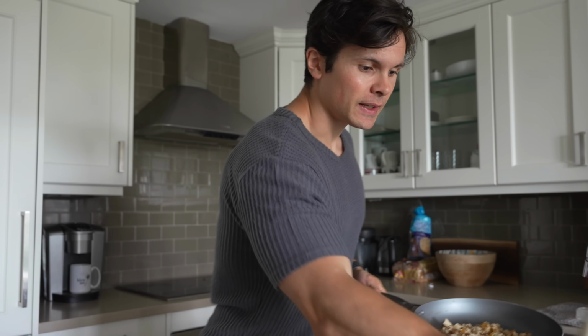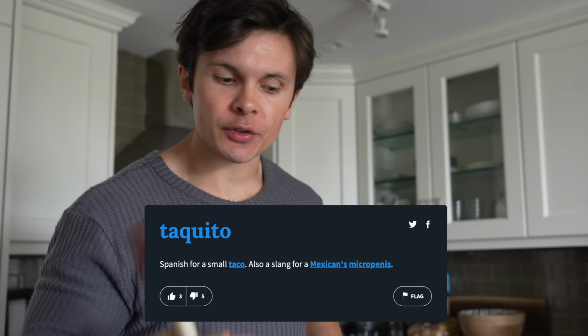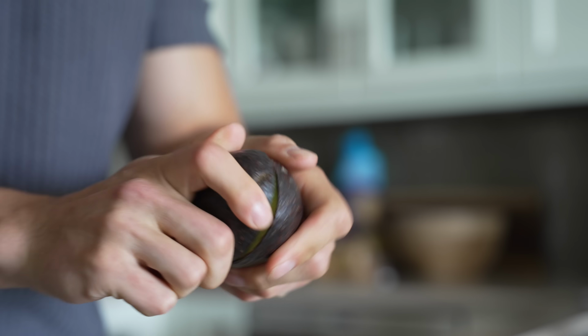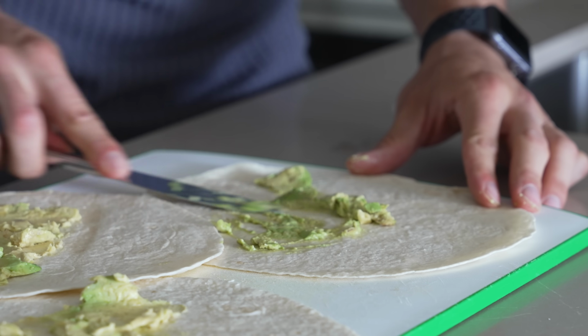Breakfast today has been inspired by my times in the alleyways of 7-Eleven when I get those whiffs of taquitos, which taquito stands for small tacos. So we are making our own anabolic taquitos at home. I have 3 of those tortillas I showed you guys earlier, and I put 50 grams of avocado and spread it on the bottom.